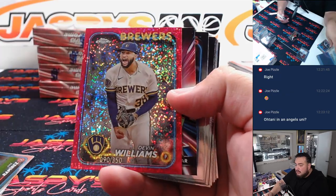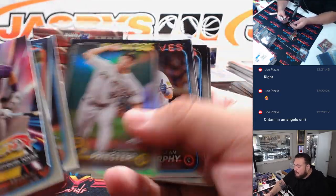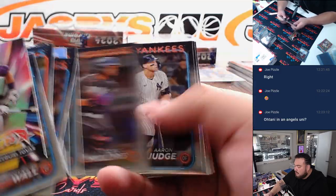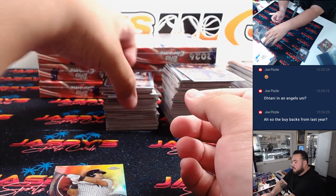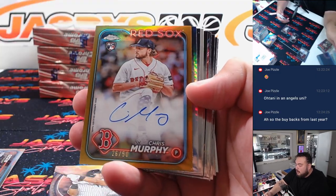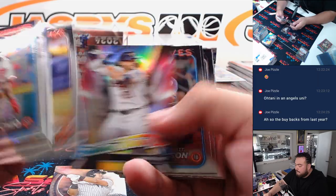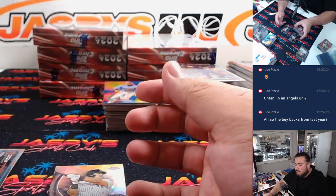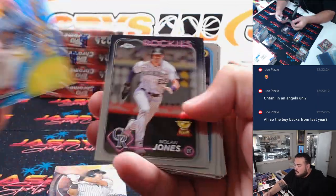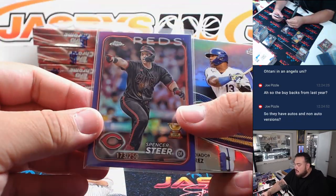Devin Williams. I didn't see the full checklist, but I know the buyback is in there because we pulled one, but I'm sure the autograph buyback's there too. Dominguez. Yeah. Remember those ones? The ones we sent in to get some cash in the store. Chris Murphy to 50. Gold for the Red Sox one, Adam Kelly. So that's kind of a plus for the Angels. I mean, obviously, they're going to be rare, but there is Ohtani chances.